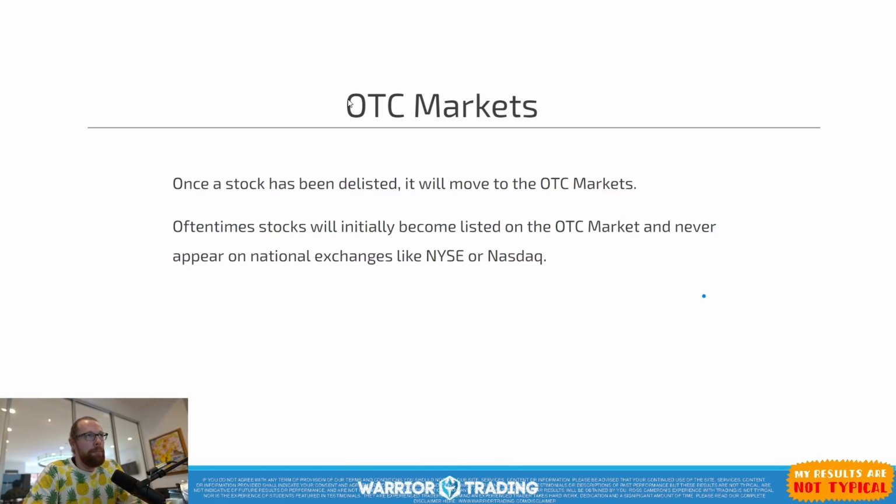So eventually these stocks can get delisted to the OTC markets. So a lot of the stocks on the OTC markets are there because they got delisted, but sometimes stocks will just initially list on the OTC market and they never move up to NYSE or NASDAQ. They don't meet the listing requirements. They're not able to get there, and so they don't. But I think any company, generally speaking, would aspire to be on NYSE or NASDAQ, a big exchange. So the OTC market is sort of the secondary market.